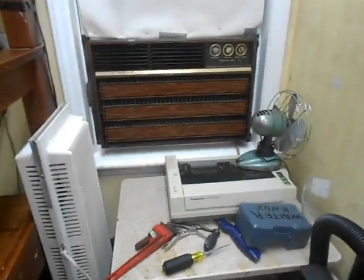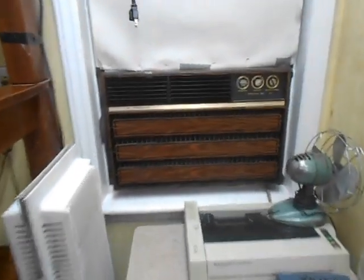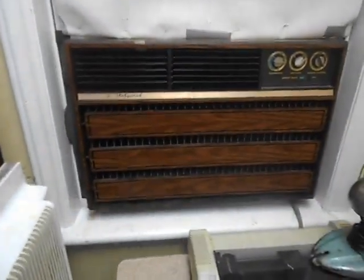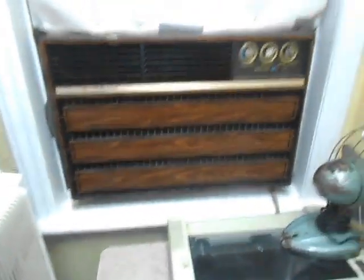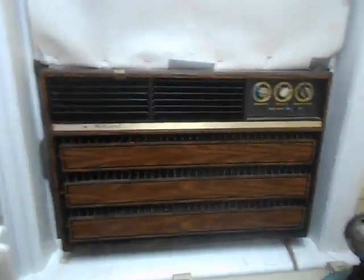And another unfortunate turn of events, this damn air conditioner is starting to cause problems. This, of course, is the Hotpoint Quietaire. I don't know if you can hear the problem. But I certainly can. There's water sloshing around in there.